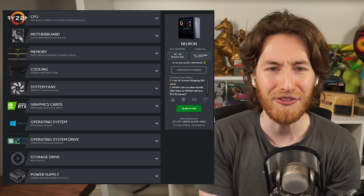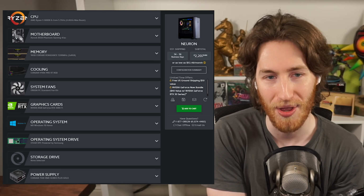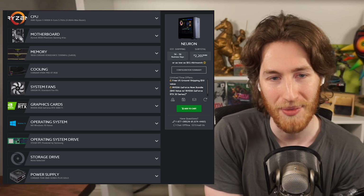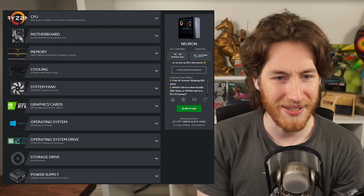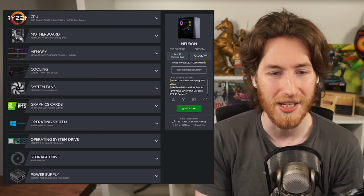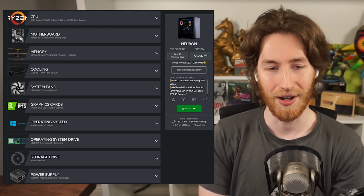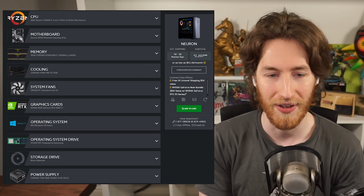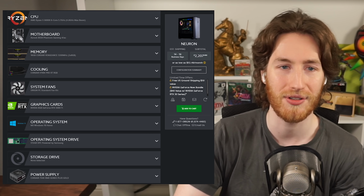$2,200 for a 5600X, a B550 ASRock Phantom Gaming motherboard, 16 gigs of RAM, a standard 240mm AIO, 3060 Ti? Really? That's all we get for $2,200? 512 gigabyte Origin PC powered by Samsung hard drive, so some rebranded Samsung hard drive, and a Corsair 750X power supply. So $2,200 for this.